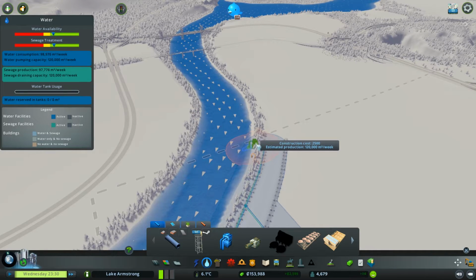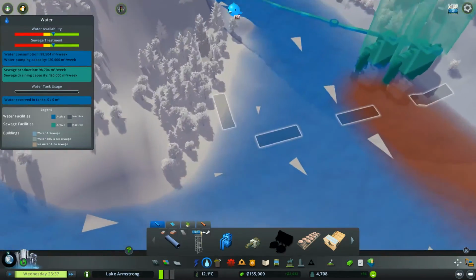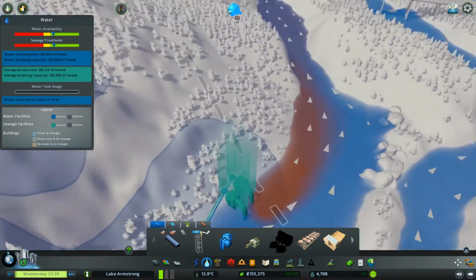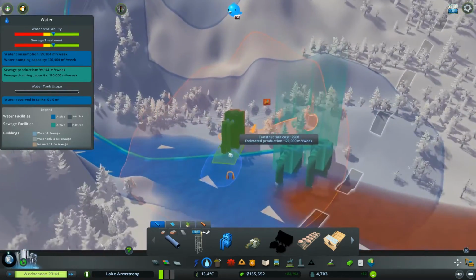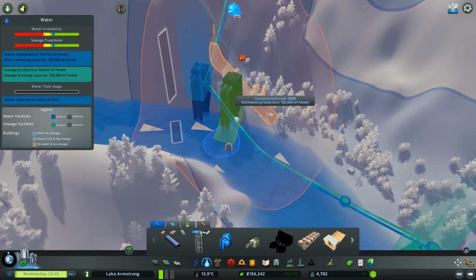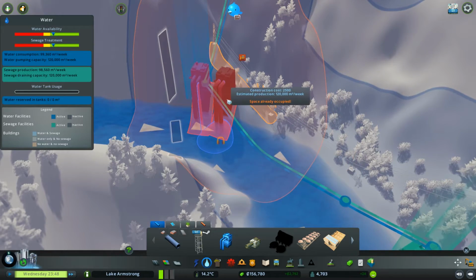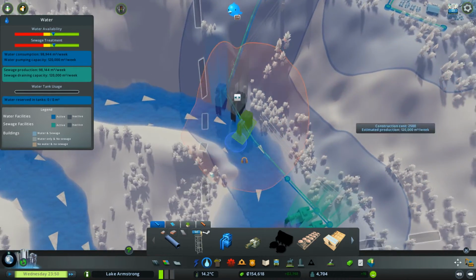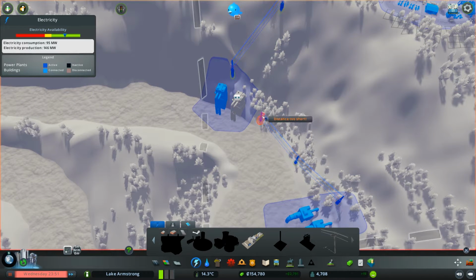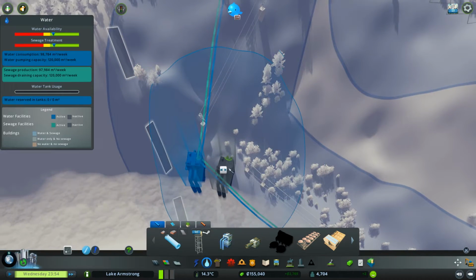I mean, we probably would have to put a pump on this river. Unless we just add another pump down here. Obviously, that water is all polluted. But yeah, we could definitely stick another pump here. Though it's intersecting that power line. To make sure that it goes all the way through. And then we'll have to connect this guy to pipe.